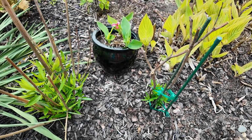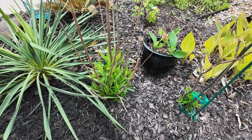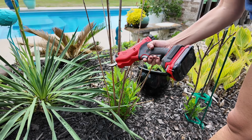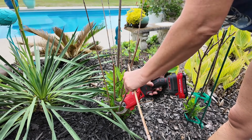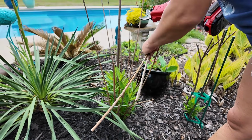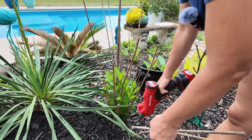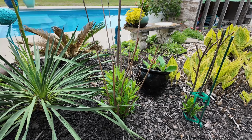So I'm gonna actually cut into them and see if they're brown, but by now I should have been seeing some signs of life. I am going to use my trusty electric trimmers. Yeah, completely dead, completely brown. All right, I'm gonna trim these down to the bottom. I don't even know if I should bother to let this stay in the ground here. It's kind of a waste of space.